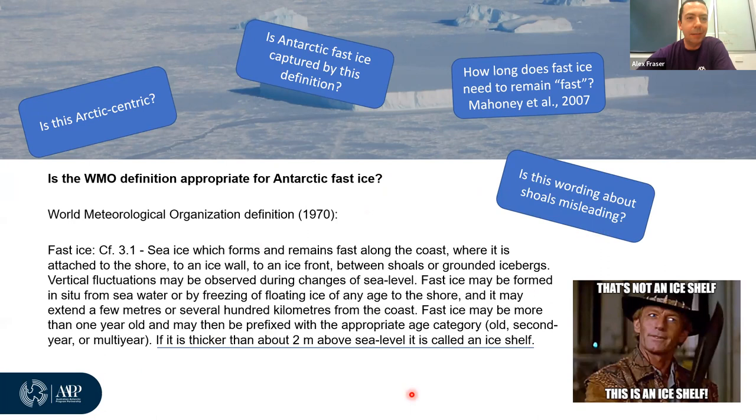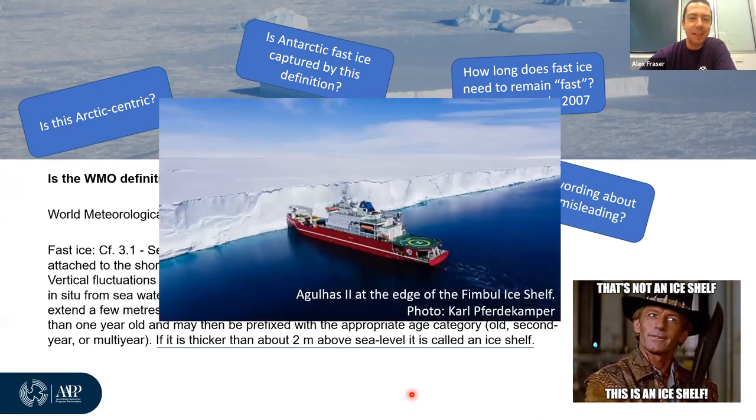This is kind of not what we call an ice shelf. This is my idea of an ice shelf. And when we say ice shelf, we really mean meteoric ice that's flowed down glacial valleys and is now floating. So I'm kind of not enamored with this definition of fast ice from the WMO, and it kind of feels like it needs a refresh.